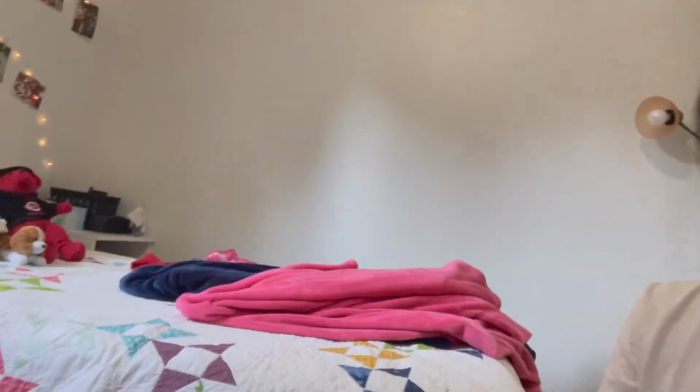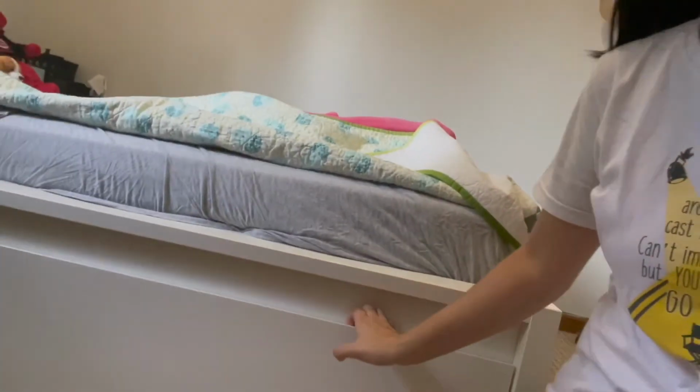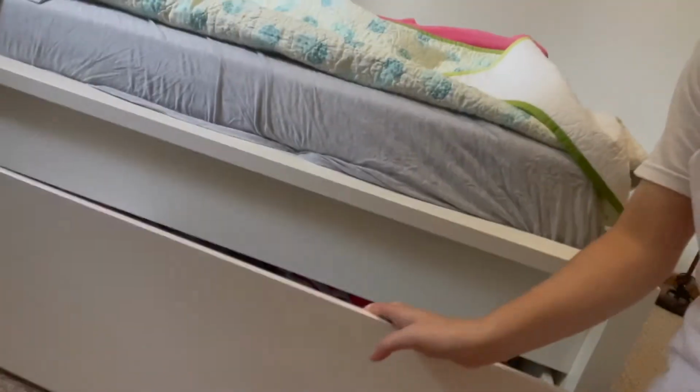And then we have my bed right here, which I love because there is under bed storage. So I'm keeping all my clothes there because I don't think I have room for a dresser in here. So it's nice that my dresser is basically my bed. We have my nightstand right here. It has everything I pretty much need.